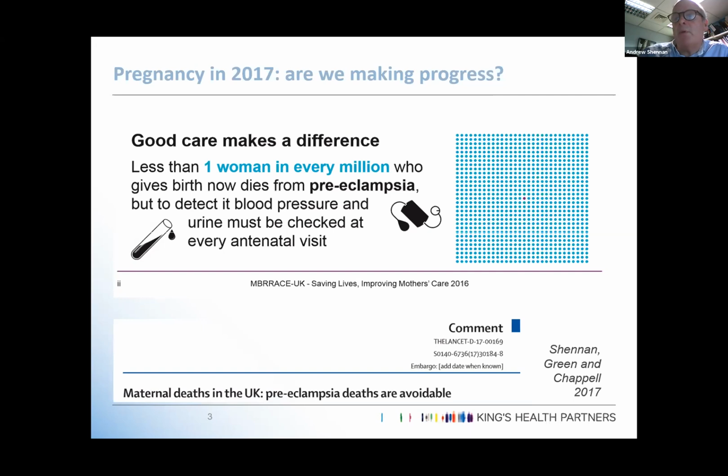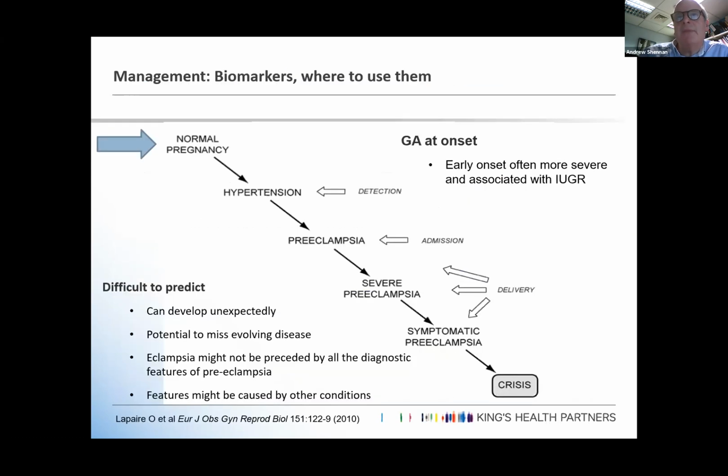And we've done incredibly well in the UK in achieving this. And therefore, it is recognition and action, particularly before somebody has a disaster, that has been key to safety.